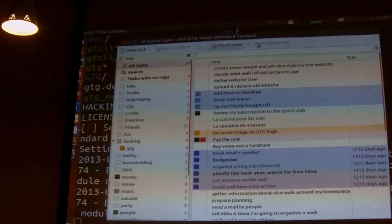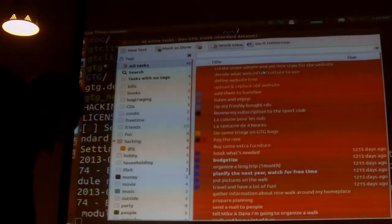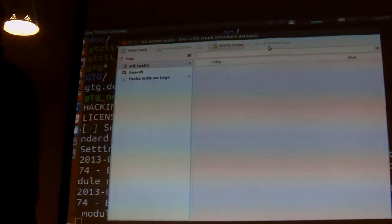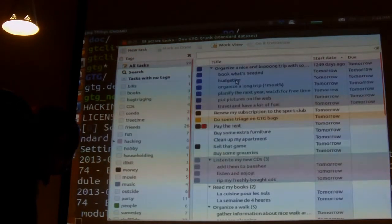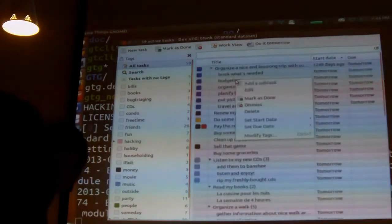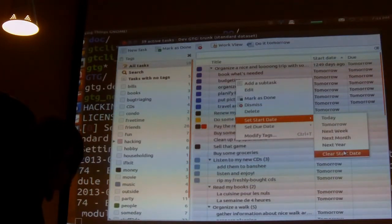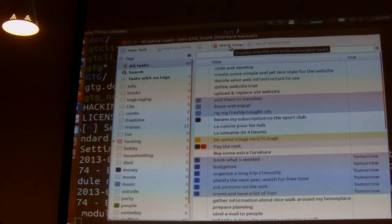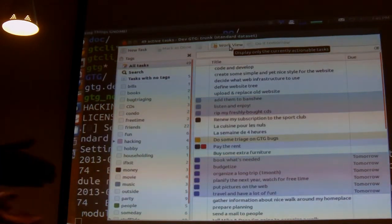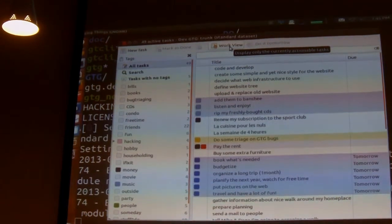Is there a bulk operation for this? Like, no, I can do it tomorrow. Yeah, if you want, you can. Yeah, everything's done. Is there an undo? Not currently. Yeah, but you can still do something like this: when you clear the start date, it's back again there. So it's nothing really complicated. It doesn't do any work for you. It just sets the start date to tomorrow.